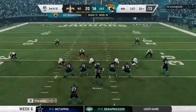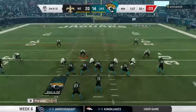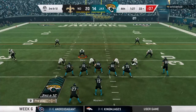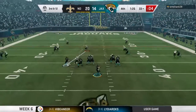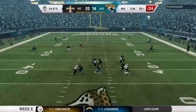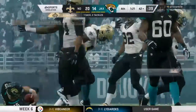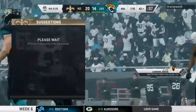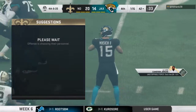The Jaguars on 3rd down, 2 for 5 to this point. This is 3rd down and 12. He's back to throw, and he can't get a throw away. He's taken down. David Onyemata in there to drop him as that clock continues to run.